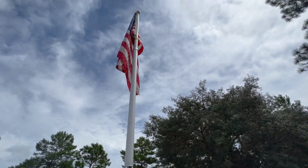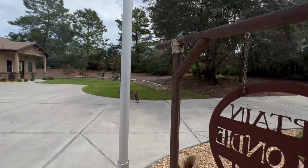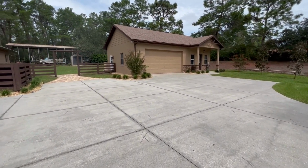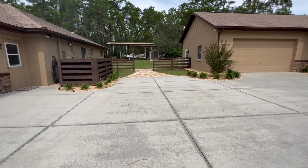Flag posts have to be addressed. Also, just common sense stuff like ornaments on the side of the buildings, lawn gear.